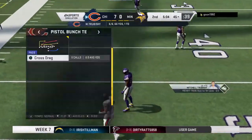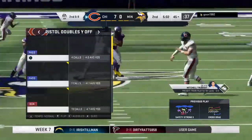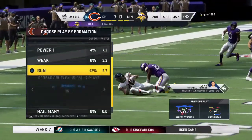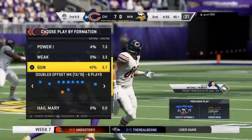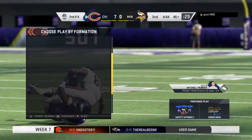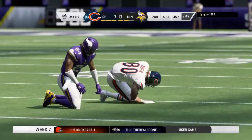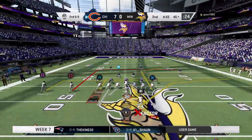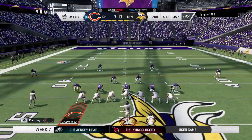Trubisky's throw into the hands of Burton. Gives him a couple on the catch. It's 2nd and 8. Well, they're unable to convert that into much, but it's never a bad idea to try to get the ball into a tight end of his caliber's hands and see what kind of disruption he can cause. So 2nd and 8 here after the pass play for 2 yards on 1st down.